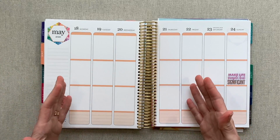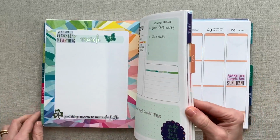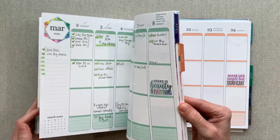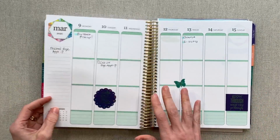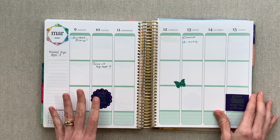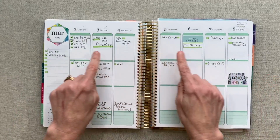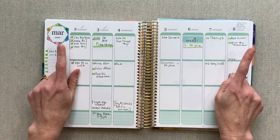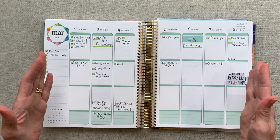So every single week, I check my iCal and I go over my week. Right now we are at the very beginning of March. We are in this week. I check my iCal for the next week and make sure I have any appointments or events written in my planner. I use my top box for all those scheduled appointments or events and for just anything that I really have to make sure happens that day.